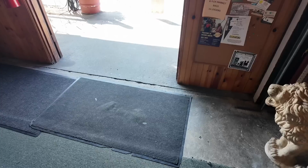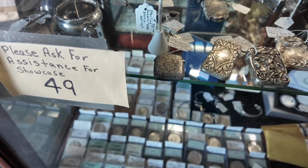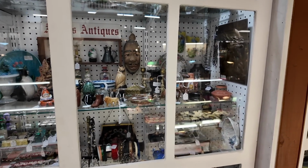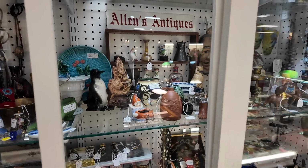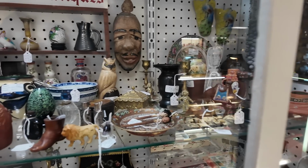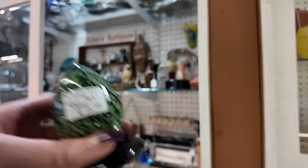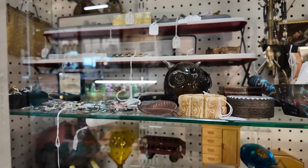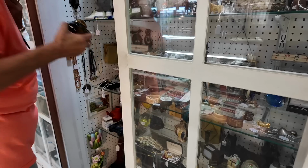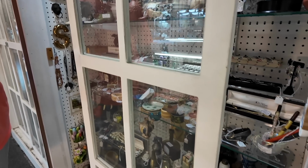Here we go. All right, well, I literally just walked in the door and look what I've spotted in here. Absolutely gorgeous. If I recall, I found a bunch of stuff in this case right here the last time I was here. I see a nice looking paperweight in there. Okay, we'll take that for 12. I'm absolutely obsessed with this owl. I don't see a price on it though, so I may have to get a key. Thank you so much. You're welcome. 29. Yeah, I'll take him as well.